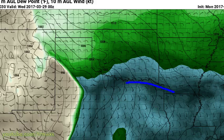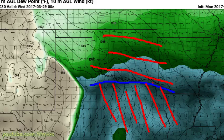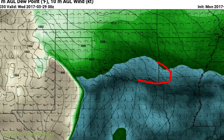And then you can see this convergence along the Red River. So this looks like kind of a locally favored area for thunderstorms. You can see the wind flow, how the wind field is kind of oriented like this, south of that front, and then it's more out of the east, north of that. That's that confluence there along that front. So probably some backed winds in this area and some enhanced helicities. So that's what I'm looking at when I'm checking out these charts for tomorrow evening.